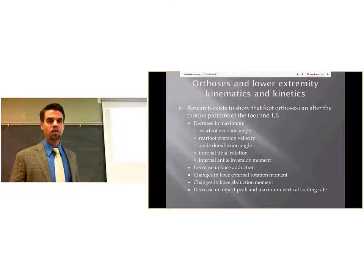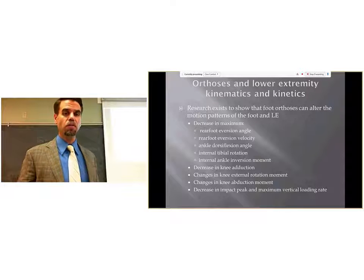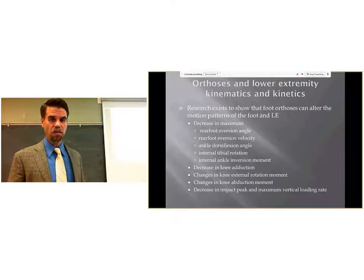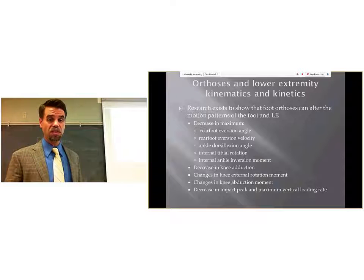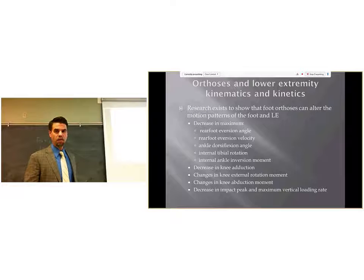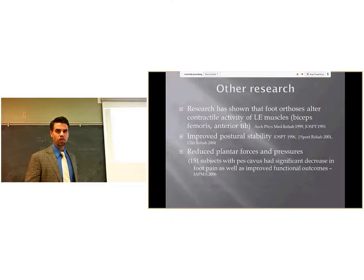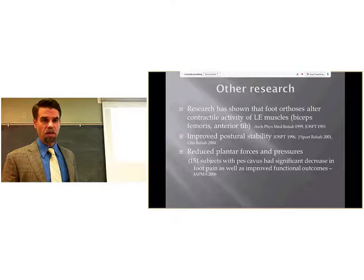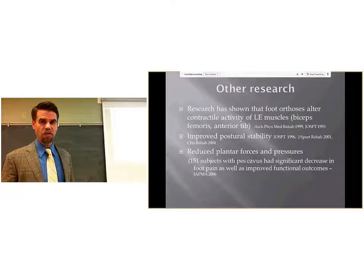So they have been shown to decrease the maximum rear foot eversion angle, rear foot eversion velocity, ankle dorsiflexion angle, internal tibial rotation, internal ankle inversion moment, also to decrease knee adduction, produce changes in knee external rotation moment, knee abduction moment, and a decreased impact peak and maximum vertical loading rate. So these are all things that have been published. Other research has shown that foot orthosis can alter the contractile activity of lower extremity muscles, again, which I think is very fascinating. They've been shown to improve posture stability.